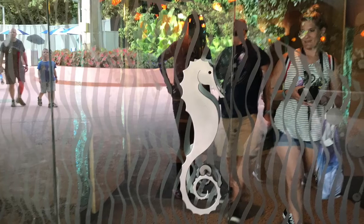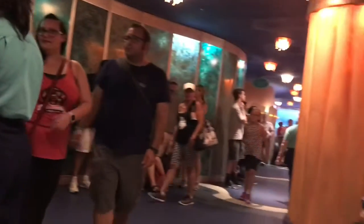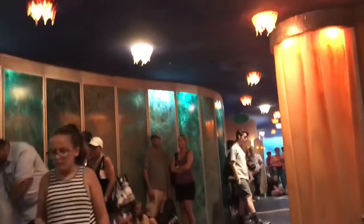So I checked in, and then I decided to do some filming, just of the door. I got a close-up shot of the door, and then the actual waiting area. So if you're going to be waiting inside, this is what you're going to see. There are benches all on the right, and then people were sitting along the left. It's like a glass wall.